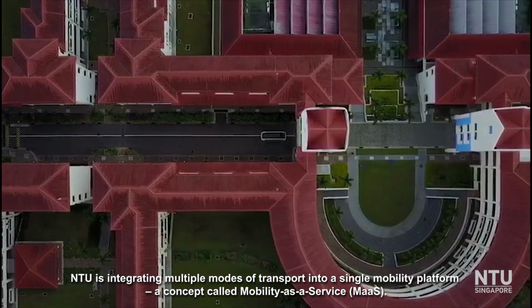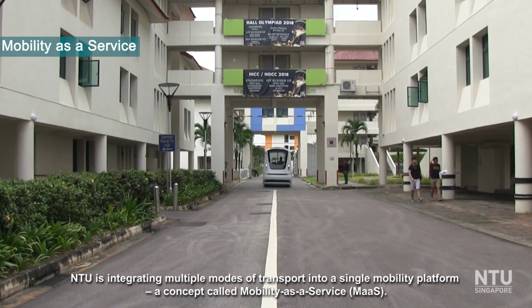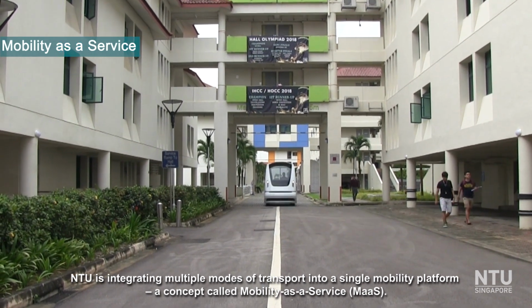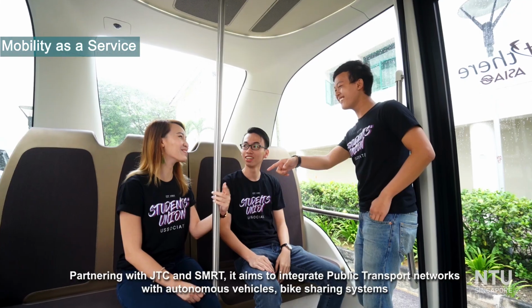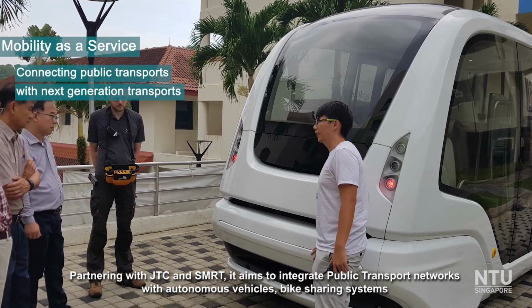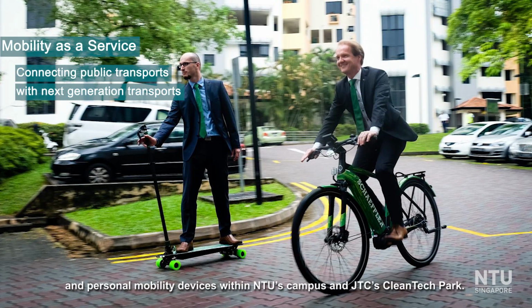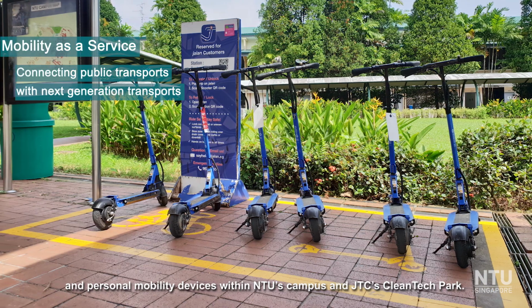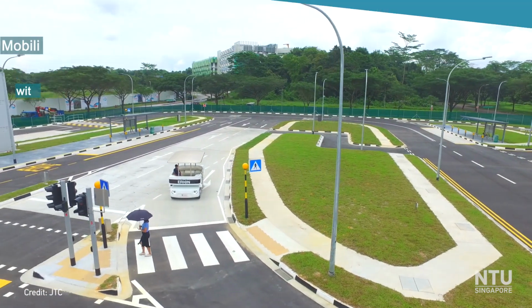NTU is integrating multiple modes of transport into a single mobility platform, a concept called Mobility as a Service. Partnering with JTC and SMRT, it aims to integrate public transport networks with autonomous vehicles, bike-sharing systems, and personal mobility devices within NTU's campus and JTC's Cleantech Park.